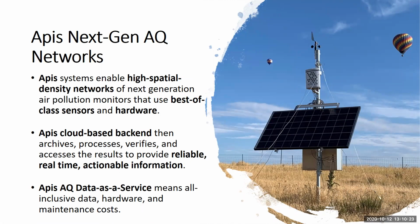APIS has been making criteria gas monitors for a few years now and has a solid remote air pollution sensing hardware and firmware platform coupled with a robust cloud backend and a no-muss, no-fuss, all-inclusive data-as-a-service business model that provides reliable, real-time, actionable air quality information for a reasonable cost.